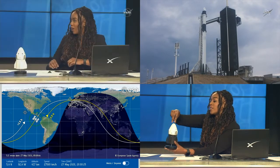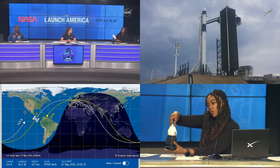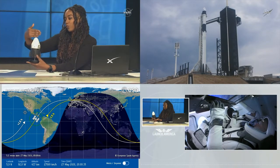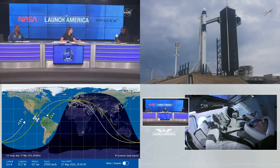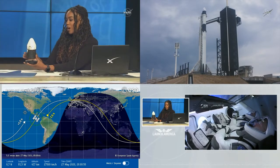So I have one right here, a little model. Doesn't come off the stand. Don't break it, Lauren. All right, I know, it's very nice. As you can see, Dragon is actually broken up into four quads, and each quad has two of the SuperDraco engines for a total of eight of them. And as I mentioned, they are biprop engines. They have MMH as fuel and NTO as their oxidizer.